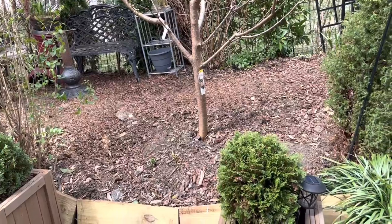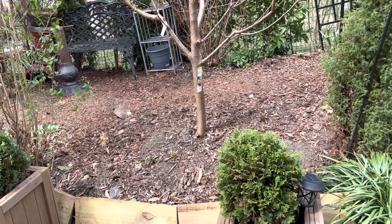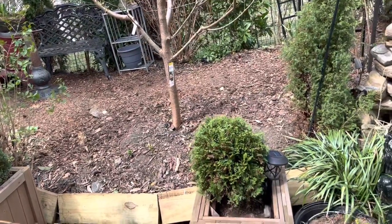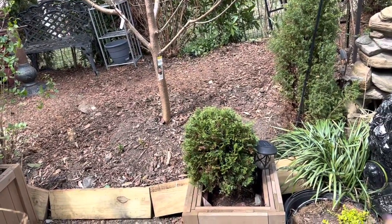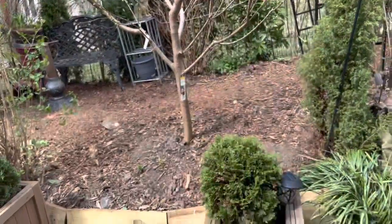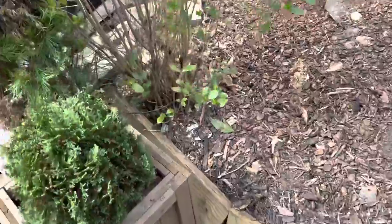In my mind, I have a picture of having the area here like a French country. Maybe also because I had a fruit tree right here that would be in the middle of the courtyard. Let me turn around and show you guys.